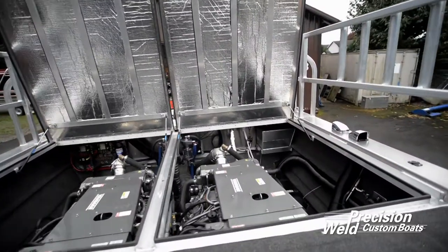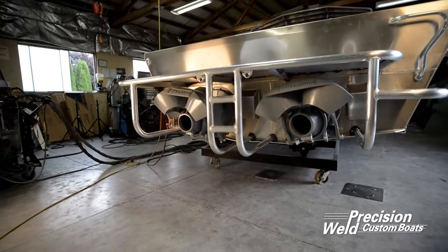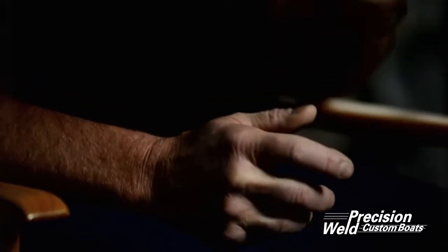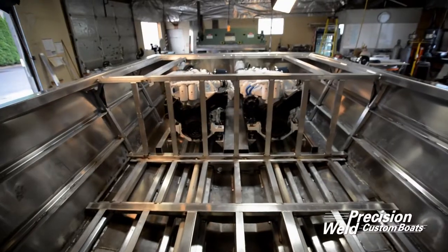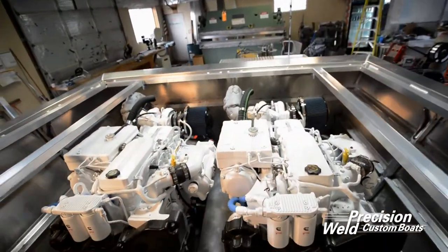We are the industry leader in diesel jet boats. We do more diesel jet boats than pretty much everybody combined, and we do that because we know the range of the diesel jet boats. This particular boat behind us is the first jet boat with the twin 6.7 Cummins diesels. We also do a lot of Yanmar diesels.